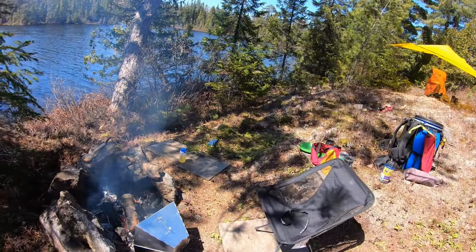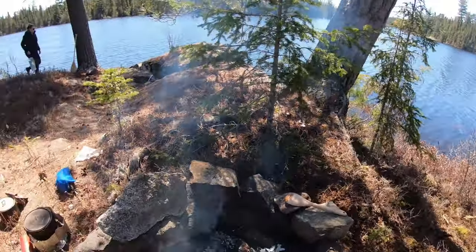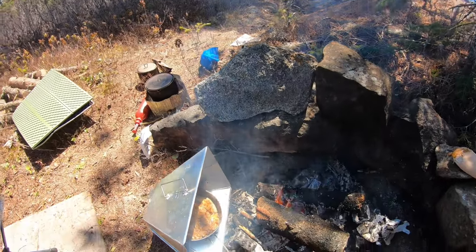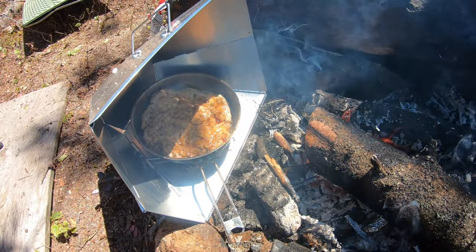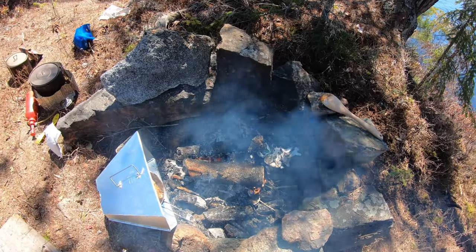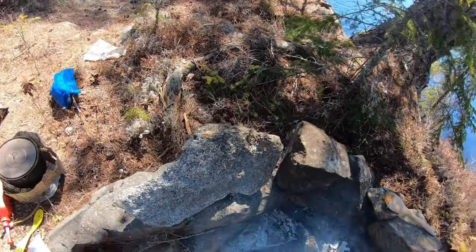All right, we're having lunch here. Hillary's cooking up some chicken stew. And then we got the reflector oven going. First time trying this out, but this is the bannock with some cinnamon and brown sugar and blueberries in it.